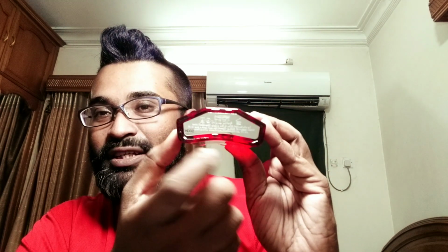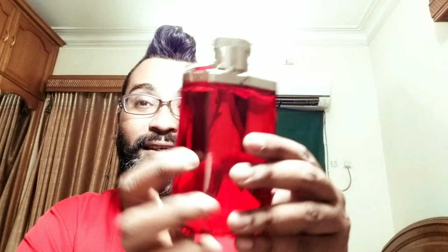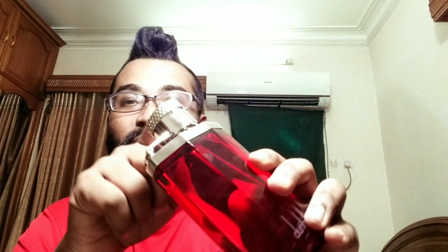Very nice red bottle, very cool. It has this kind of pattern. On the bottom, the newer ones come with this metal plate, but previously I think it was just a sticker. So the shape of the bottle is like this, a very nice-looking color. I think it's painted. It's not painted, the glass itself is red. Up there it looks chrome-ish. These are all plastic, but it looks pretty cool.